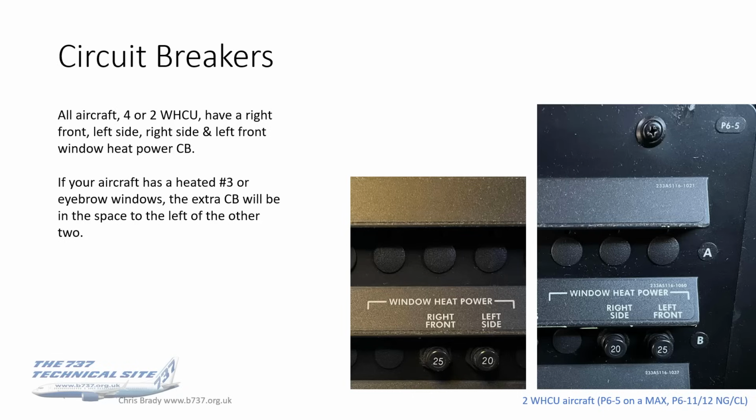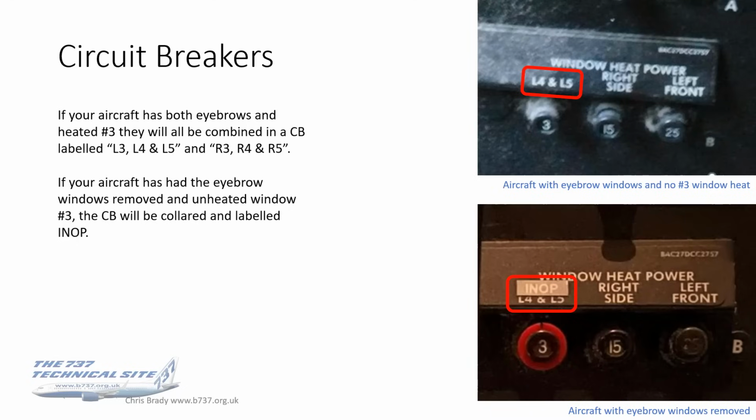All aircraft, 402 WSUs, have a right front, left side, right side, and left front window heat power circuit breaker, as shown in the photos there. If your aircraft's got heated number 3 or eyebrow windows still installed, then the extra circuit breaker will be in that space to the left of the other two. So you've got the NG on the right and Max on the left. These are what eyebrow window CBs would look like, just by way of example and explanation. That spare left slot on the upper example is an aircraft with eyebrow windows and no window 3 heat, because it would actually say L3, L4 and L5. And the bottom one is blank because the eyebrow windows have been removed.